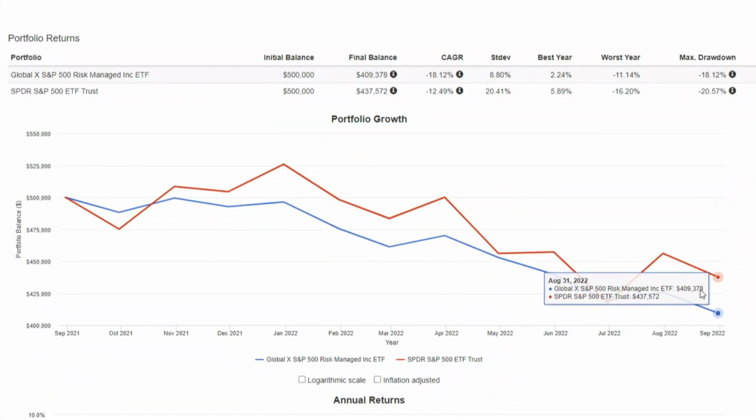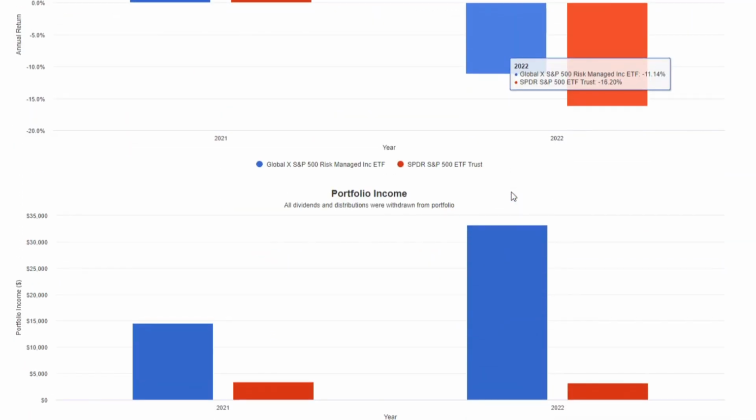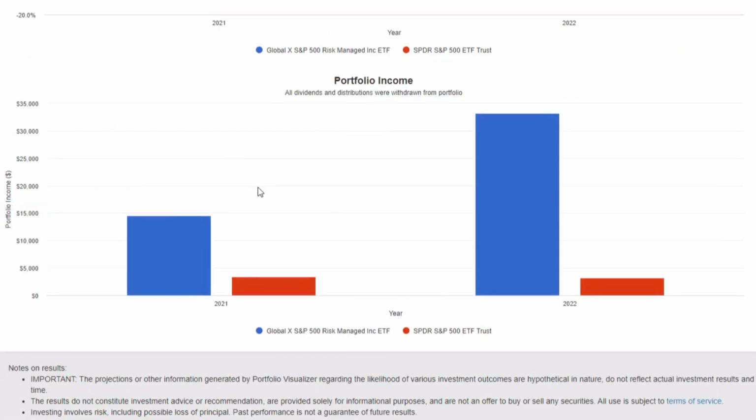But what type of income would you have received in that time period? We come down here, portfolio income. In 2001, your $500,000 in XRMI would have paid you $14,000, and your $500,000 in XRMI in 2022, so far this year, September 2022, would have paid you $33,000.